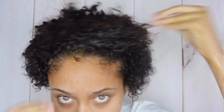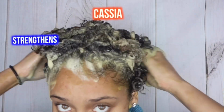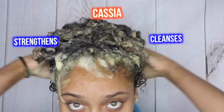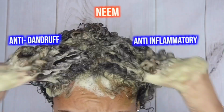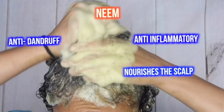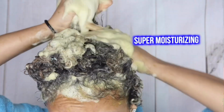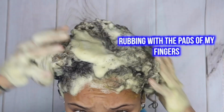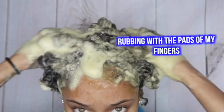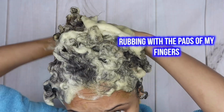I'm just massaging it in so the suds can get going. The Cassia in this shampoo strengthens the hair, cleanses the hair and the scalp, and adds shine to the hair strands. The Neem in this shampoo is anti-dandruff, anti-inflammatory, and it nourishes the scalp. I really love this shampoo because it's super moisturizing and it has a slightly citrusy smell. As I'm applying this shampoo, I'm always making sure to rub with the pads of my fingers and not my nails to be sure that I do not scratch my scalp.